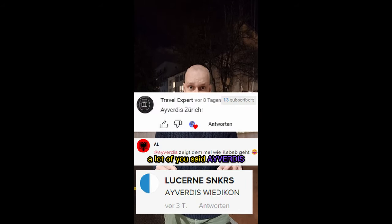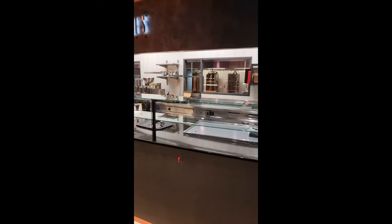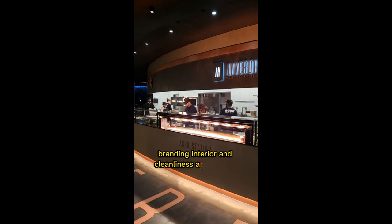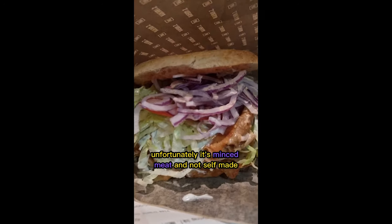A lot of you said Ayverdis. We are here, let's go in. This kebab restaurant looks already incredible from the outside. And also from the inside, it doesn't disappoint. Branding, interior and cleanliness are on point. Unfortunately, it's minced meat and not self-made. Let's try this thing.